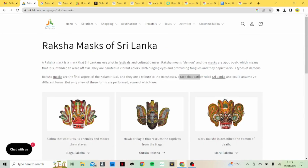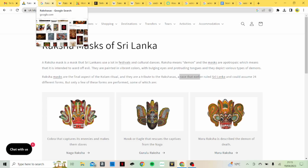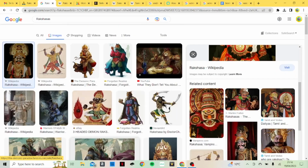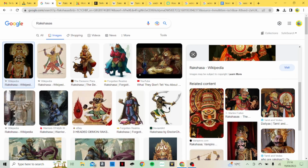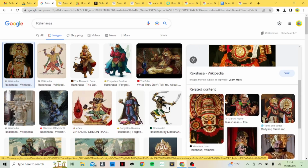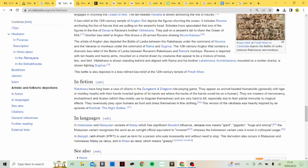So one thing when looking into this mask really got my attention, and it's about this Rakshasas, the race that earlier ruled Sri Lanka. Now obviously I'm writing the book on a lot of this right now, and this particular topic is fascinating to me. Because if you look into the Rakshasas, here's some imagery you can find, mainly on Wikipedia as the best imagery, but it gives you an idea of just what these things were and how they were described.